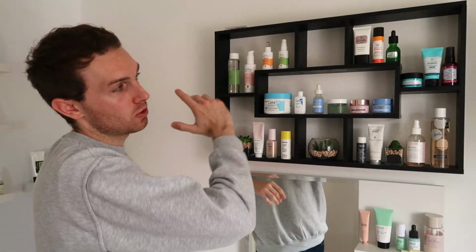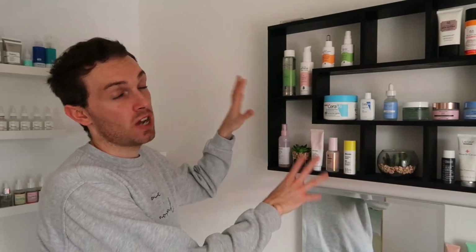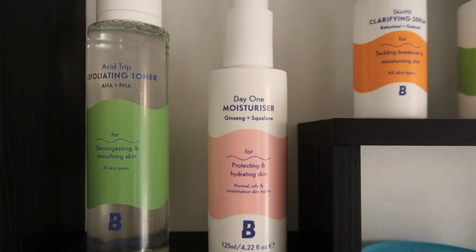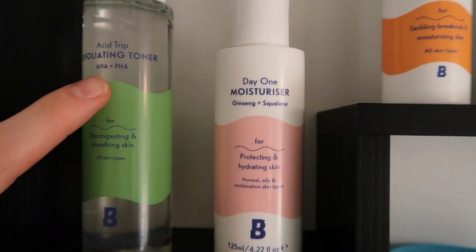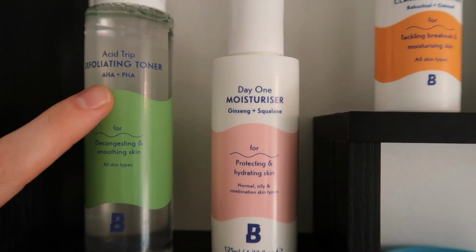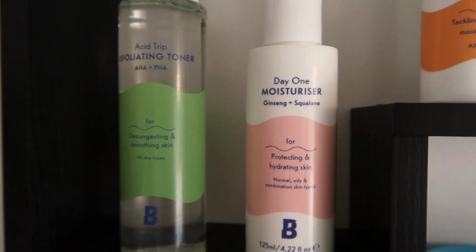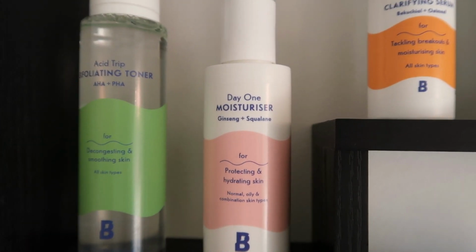But what we'll do is we'll just go basically all through here and on my dressing table, which is new. So first of all, on this shelf on the wall, we have Beauty Bay's own skincare range, which is incredibly affordable and absolutely fantastic. However, this acid trip exfoliating toner with a combination of AHAs and PHAs I haven't actually used yet, because obviously I've been on acne treatment and adapalene and I just don't need to over exfoliate my skin whatsoever.